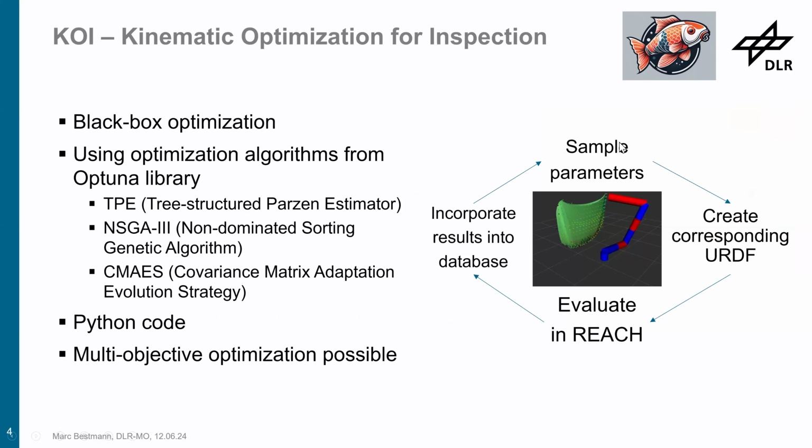And this kind of software does a more or less simple optimization loop of sampling some parameters, and those parameters are some parameters of the kinematics, and then creating a corresponding URDF, putting this into Reach to evaluate how well it works, and then incorporating those results in this kind of small database. And then again, based on this data that we gathered, sample new parameters which are hopefully better than the ones we already had.